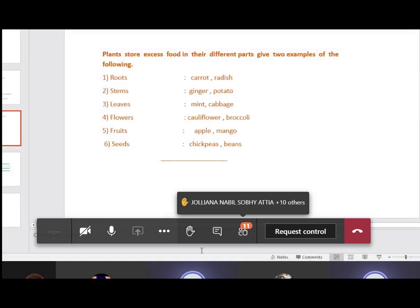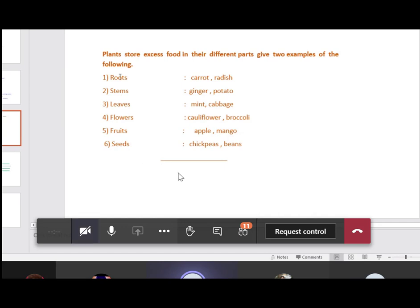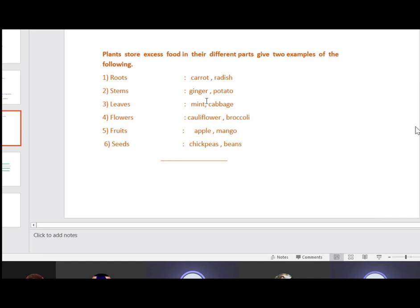Plants store excess food in their different parts. Give two examples of the following. Roots: carrot and radish. Stems: ginger and potato. Leaves: mint and cabbage. Flowers: cauliflower and broccoli. Fruits: apple and mango. Seeds: chickpeas and beans. Very good.